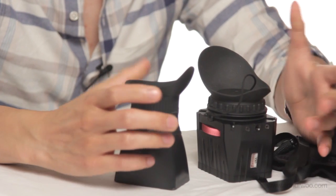So which one would I recommend? Well, I would say it really depends on what you're shooting. If budget is your main concern, then the LCDVF is going to be a great option because it's more than $200 less than the Z-Finder and does a very similar job.